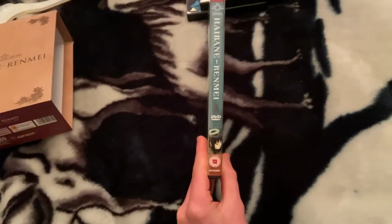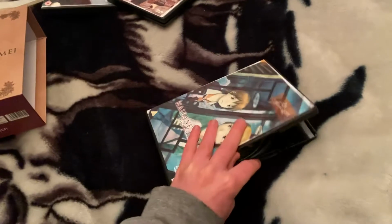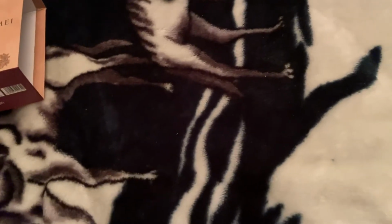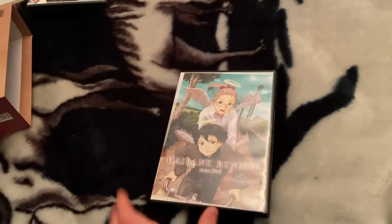This is... God's sake. I always get these... Part two. There we go. And inside, yeah, no leaflet, but that's what it looks like. Pretty much identical to the front cover. The DVD will look identical. I'm not sure if they have leaflets with them.